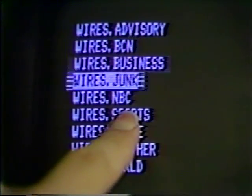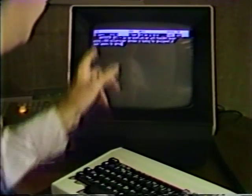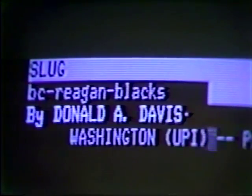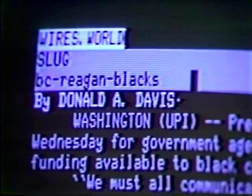Well, there's lots more. For example, everyone has a complete file of all the wires, even the network wire for news feeds and scripts and program changes. I can buzz through the wires reading a brief abstract, opening only the stories I want to read completely. And if I want to find a story, the computer will scan the slug lines of 12 hours of wire copy in seconds. I can ask it to find a single word, and the computer will read every word in the file.